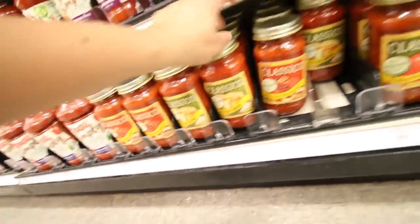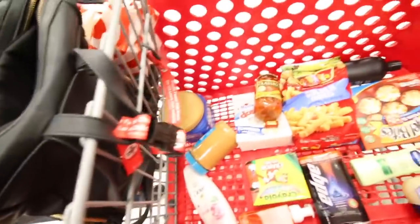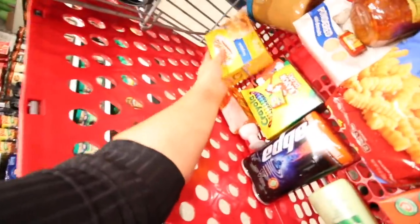Okay, now we have spaghetti sauce. Sorry. Excuse me. Spaghetti sauce is right here. This is a Classico, and this is in tomato basil. Next we have Velveeta cheese. I think the macaroni and cheese would be right here. There we go. Okay, next. Next we have Lawry's seasoning.